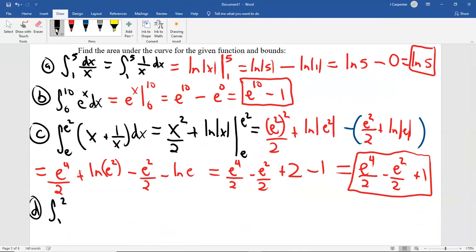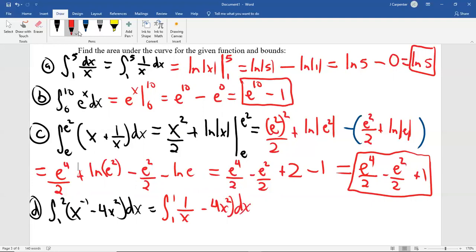Let's do another one. Integration from 1 to 2 of x to the -1 minus 4x squared dx. Okay, so this x to the -1, some of you may already know this is the natural log when you integrate it. But that's not exactly how I wrote the formula out. So I know that some of you will want to rearrange this first and go integral from 1 to 2 of 1 over x and then minus the 4x squared dx. It's up to you if you need to do this rewrite or not.